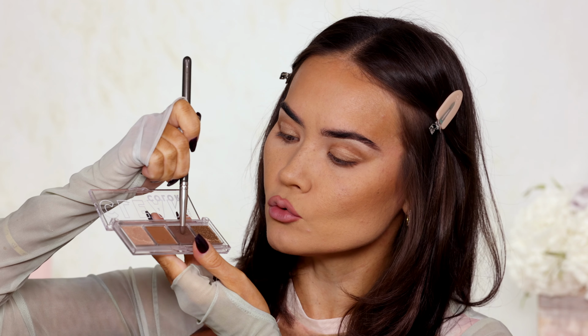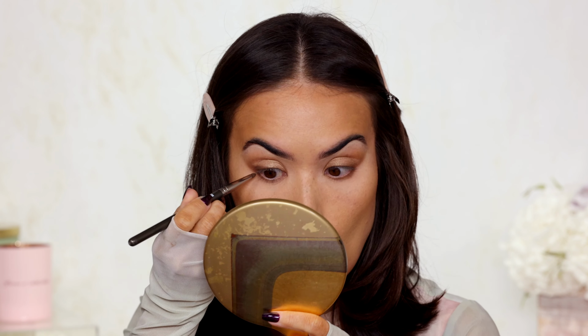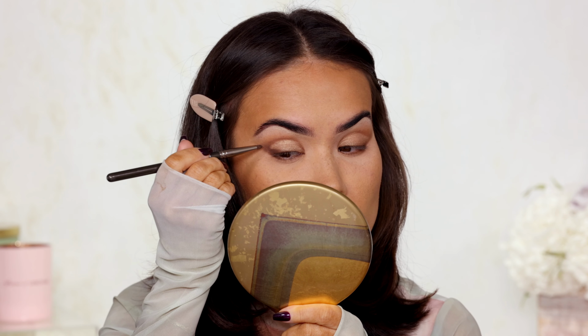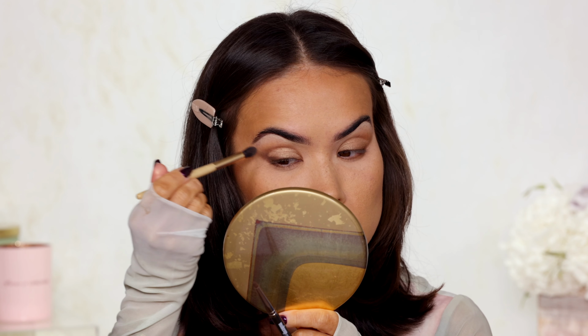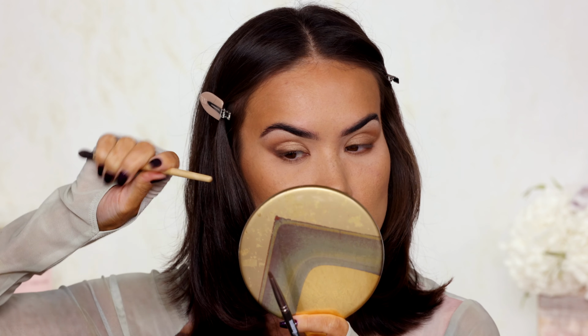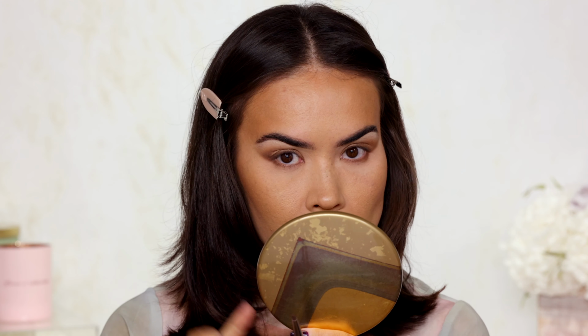So now you can leave it at this, or you can dip into that darker brown shade, which by the way also has some golden flecks. And you can start intensifying that outer corner, also the outer corner of the lower lash line, and even the outer portion of that crease, just like that. Keeping a fluffy brush handy just so I can blur out any edges, so they continue staying soft looking and not too harsh. But I am keeping that outer edge right here kind of straight, because I still want this to be a glam fall look.